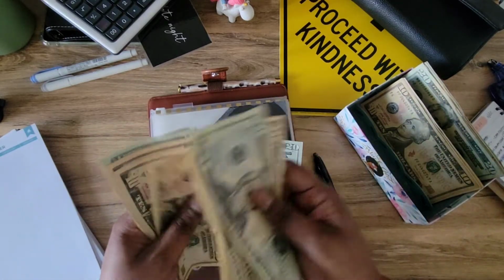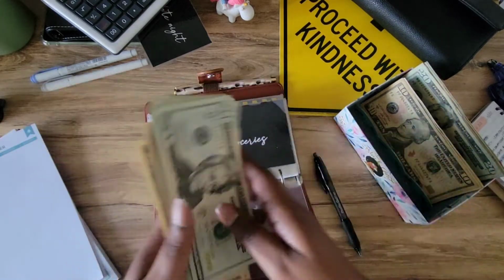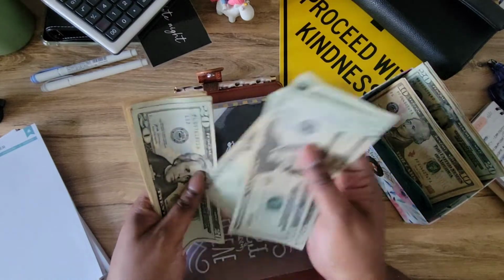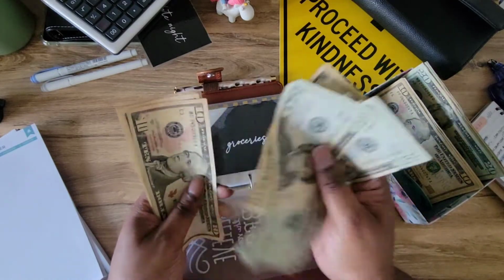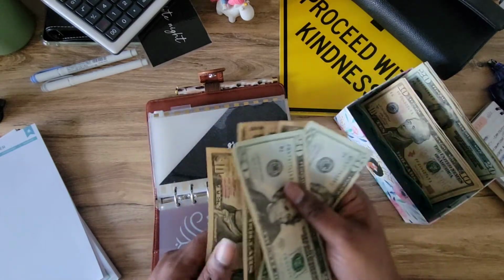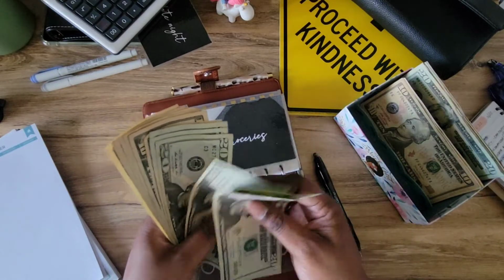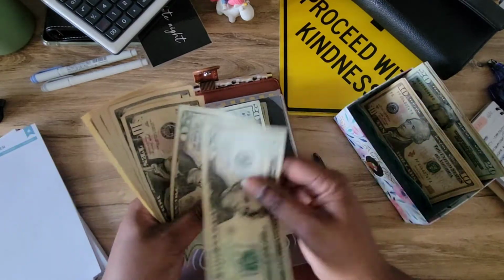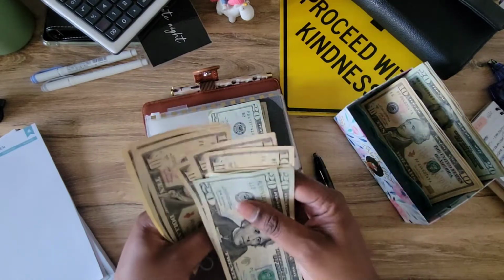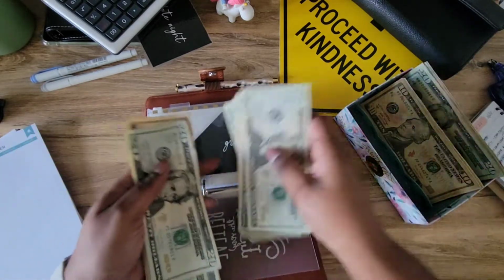Sometimes when you gotta make all the little change for the transactions, I just want to have some smaller bills. I wish I had 5s. So let's make sure this is 220. 20, 40, 60, 80, 100... Oh, I have too much money in here. Wait. 20, 40, 60, 80, 100, 20, 40, 50, 60, 70, 80, 90, 200, 210, 220. No, I can count sometimes.